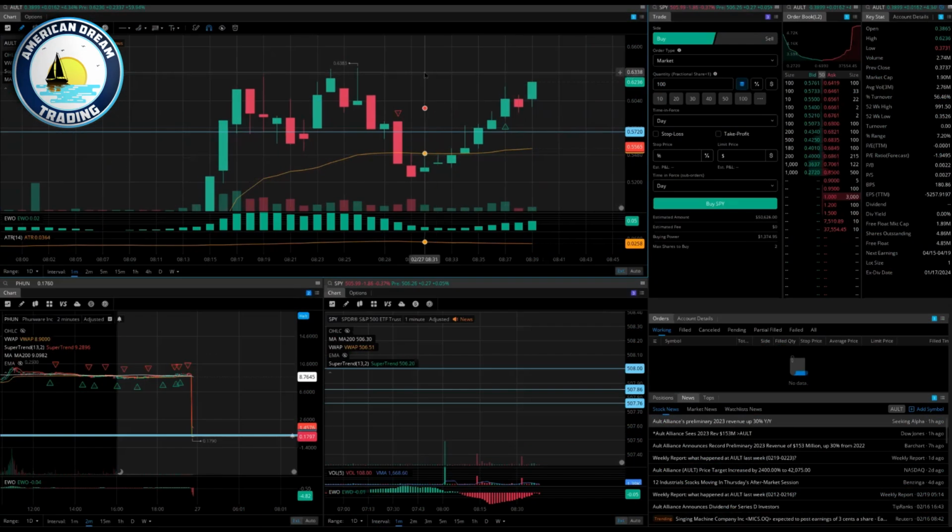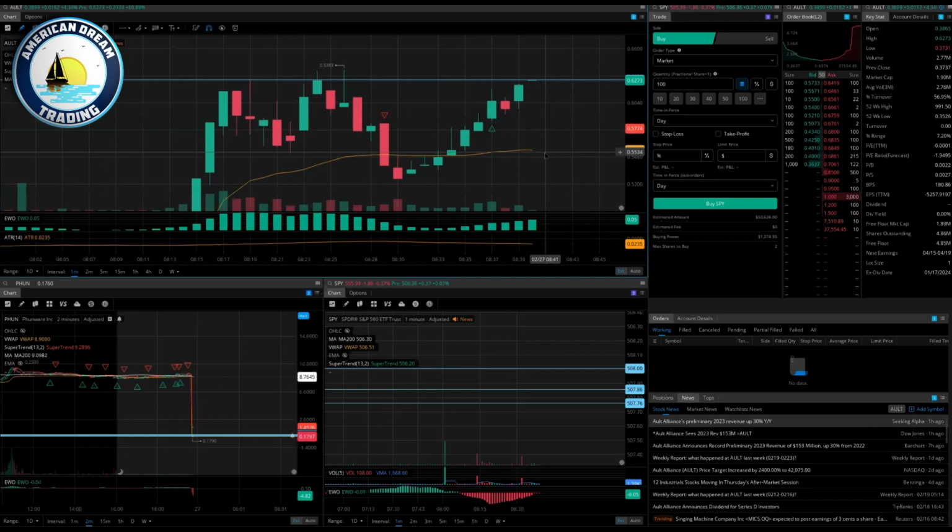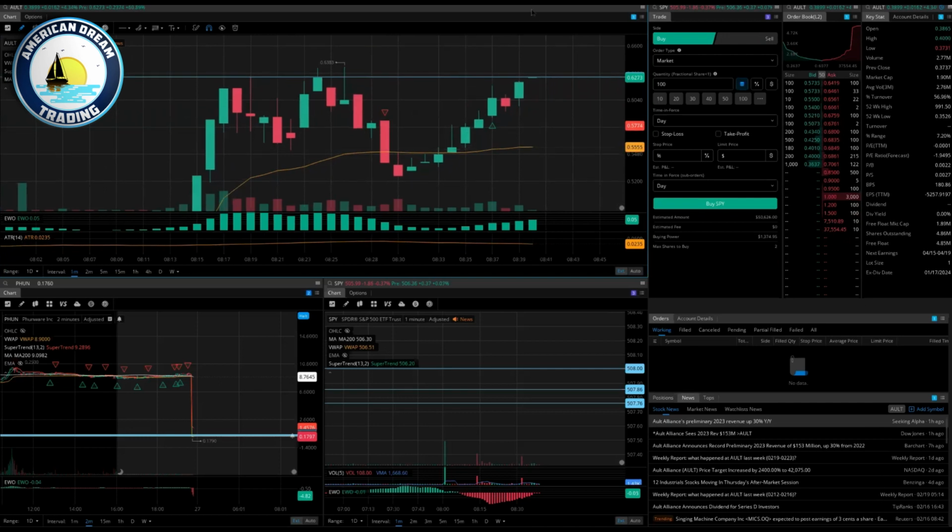Right here, AULT, double top. Right now is a double top. A lot of momentum though. Big difference between up here double top and here double top, but still we got to respect that level, right? This is where we collect, ladies and gentlemen. Yes. But look at that stair step this time up.